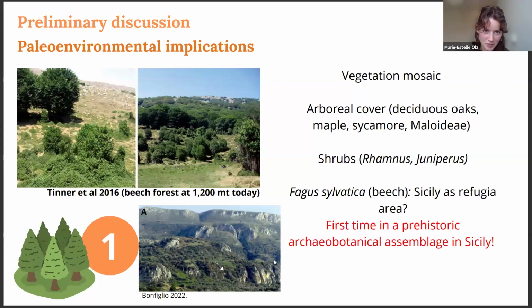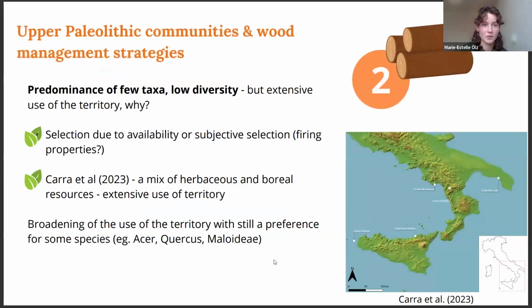A really important and interesting point here is that we, for the first time, see the presence of Fagus sylvatica in the archaeobotanical assemblage in Sicily. And this could make us think that this species survived in Sicily throughout the glacial period, and then was able to recolonize Europe from Sicily onto the north.